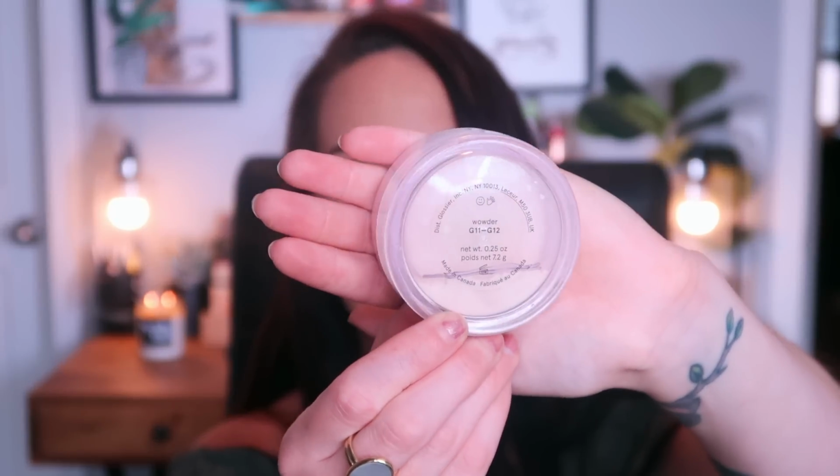The first product that I'm rolling in to replace my Glow Recipe Watermelon Dewdrops, which again, I will update you guys on that. So technically I'll have 11 products to update you guys on next month, but I am going to roll in my Glossier Wowder. This is in the shade G11-G12.